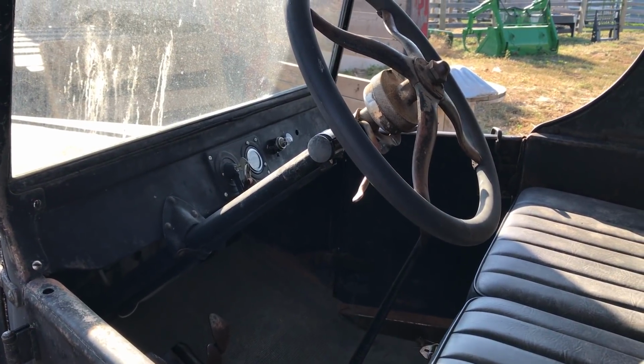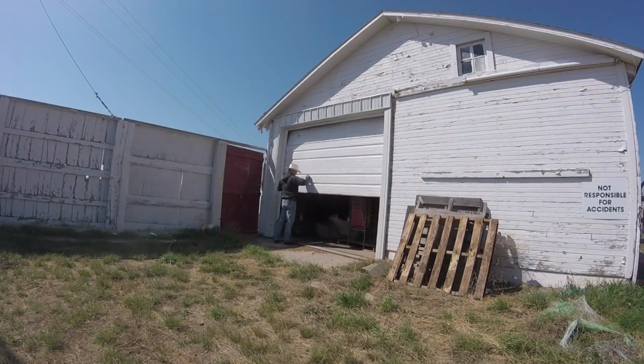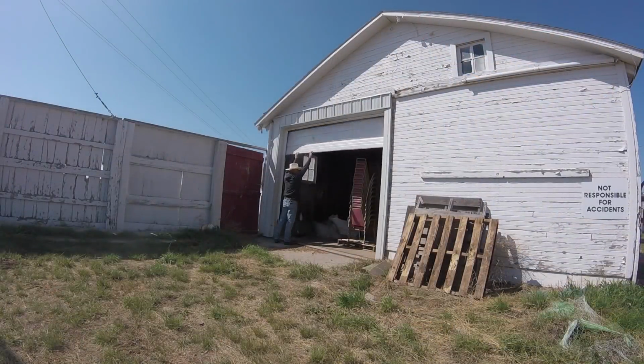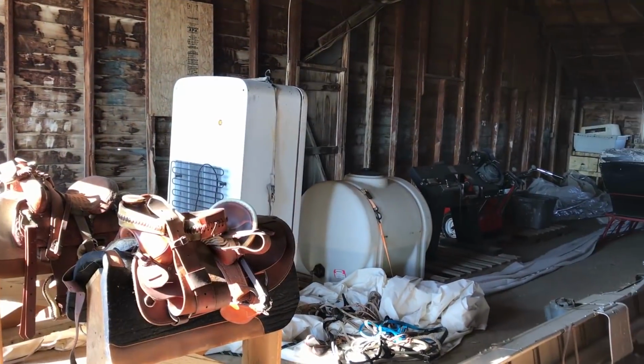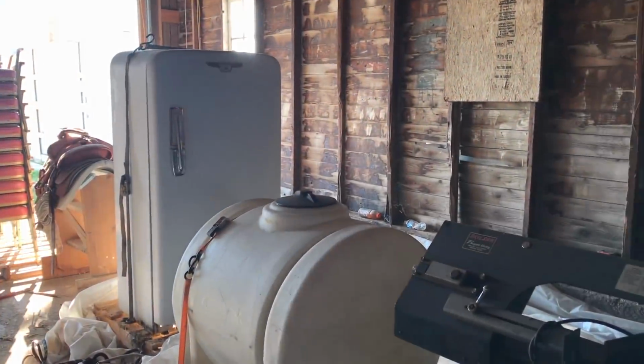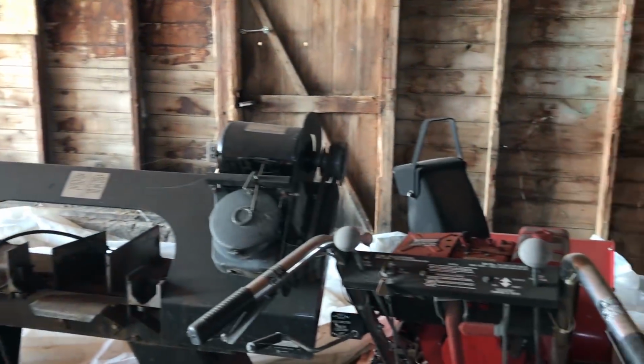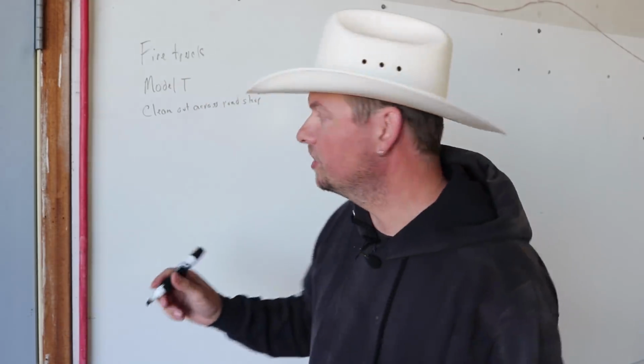The Model T and the fire truck are going to be stored in the barn and the shop across the highway from our house. After we get them winterized, we're going to have to move them over there, but first we need to clean out the shop, which is full of items that really just needed somewhere to go, and that's where they ended up, for temporary storage. They're all going to have to be moved out and organized, and then the Model T and the fire truck will be stored away. While we're cleaning out barns and shops, we're also going to have to clean out the barn and the sales barn on our side of the road.